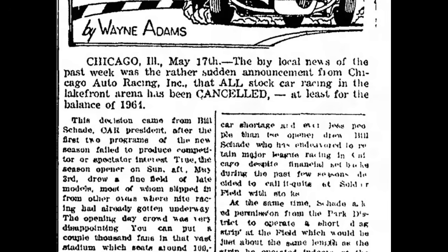After the first two programs of the new season failed to produce competitor or spectator interest, the season opener on Sunday afternoon, May 3rd, drew a fine field of late models, most of whom slipped in from other ovals where the night racing had already gotten underway. The opening day crowd was very disappointing. You could put a couple thousand fans in that vast stadium with seats around 100,000 and not even fill the front row. Switching nights on May 9th, and with O'Hare Stadium and Raceway Park in direct competition, the field suffered a severe car shortage, and even less people than the opener drew.